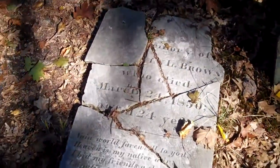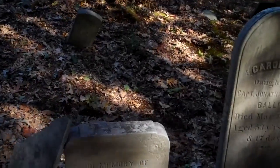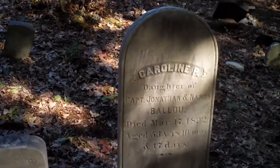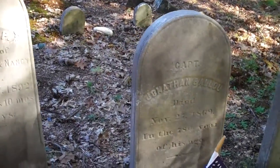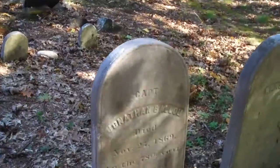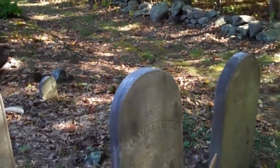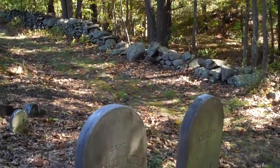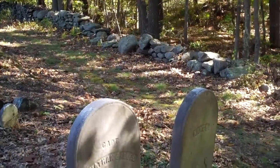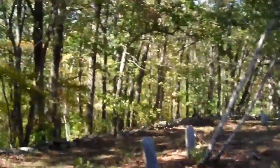Again, another stone here that has been broken down, perhaps even vandalized. Here in the back, Captain Jonathan and Nancy Ballou, the family cemetery, even as far back here. Looks like a Civil War... Well, no, that would predate the Civil War. He was 78 when he died in 1869. So it's very possible that Jonathan Ballou was in the War of 1812. Very good chance that he was, or at least a soldier around that time.